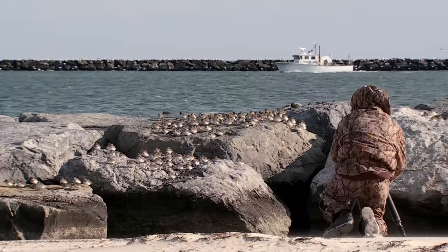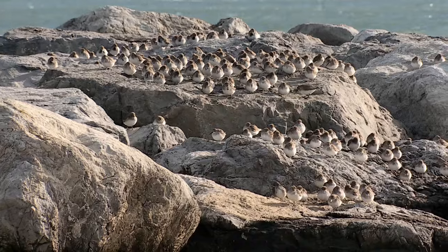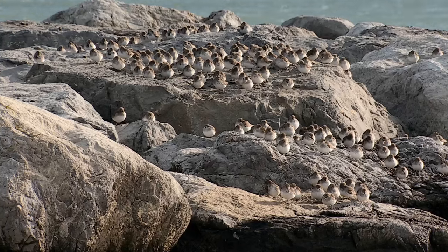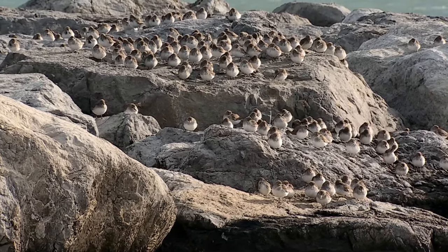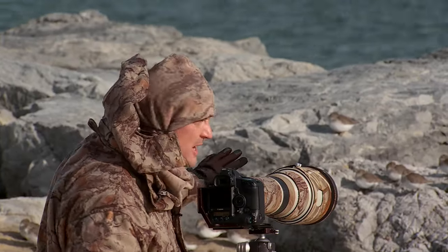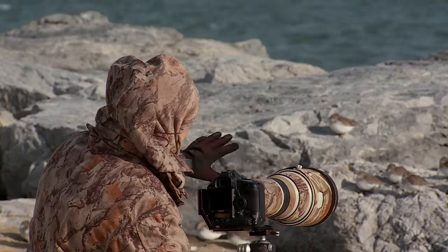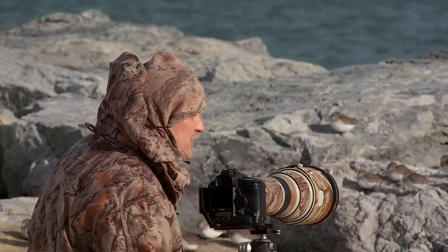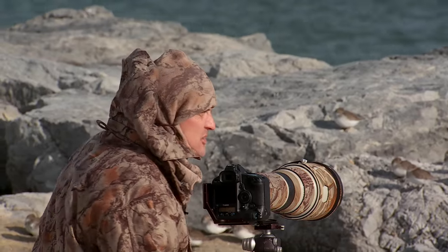The reason why these birds are grouped up like this on the southern side of this jetty, even though it's a westerly wind, it's kind of a north-northwest, so the wind is actually coming right down over the backside of these jetty rocks, and so this is kind of the leeward side here. They're tucked in here together on the sunny side, and they don't have as much wind affecting. It's still quite windy, but this is a nice little protected side of the jetty for them.